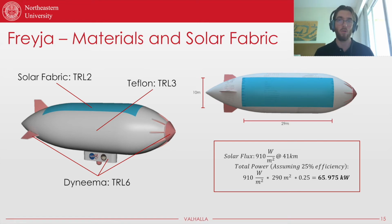All structural components, such as the fins, nose cones, and gondola, will be made of Dyneema, which is currently at about TRL-6, having been tested against sulfuric acid, showing little to no effect on its mechanical properties.